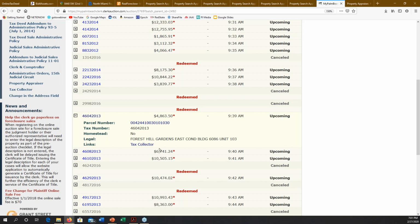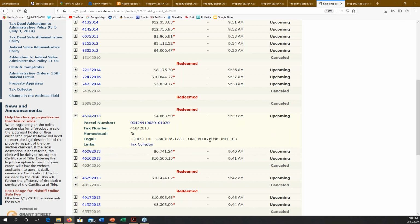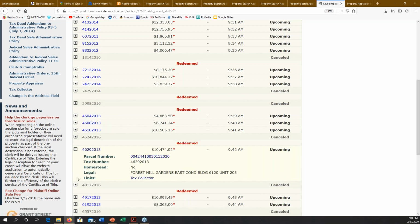Now, here's more of these condos. We can see you've got this Forest Hill Gardens area, and I think there's several of those too. So in this building you can have a choice here. We've got building 6086 unit 103 and 6086 unit 110. Man, you get a couple of them back to back. And then you've got 6086 unit 207 too right there. And then this one right here is in a different building, 6120 unit 203.